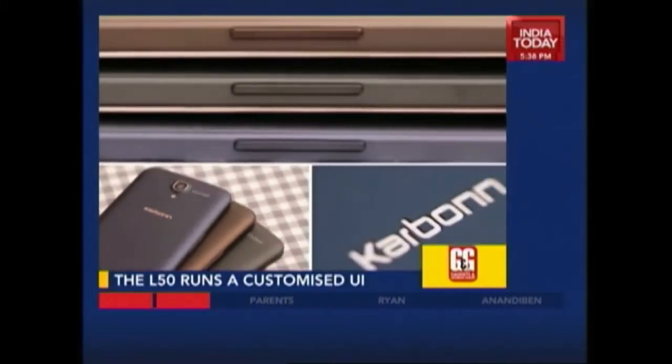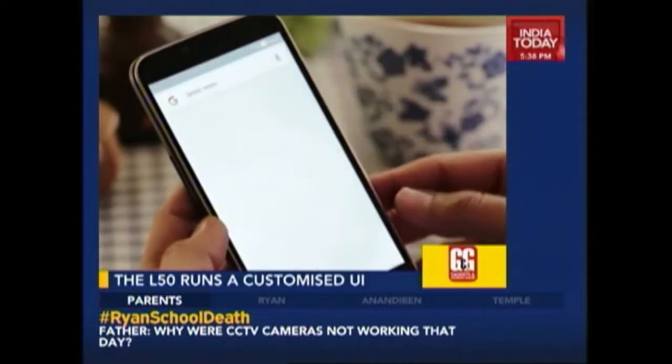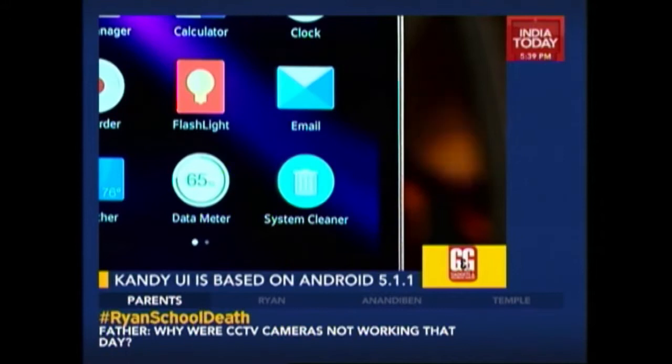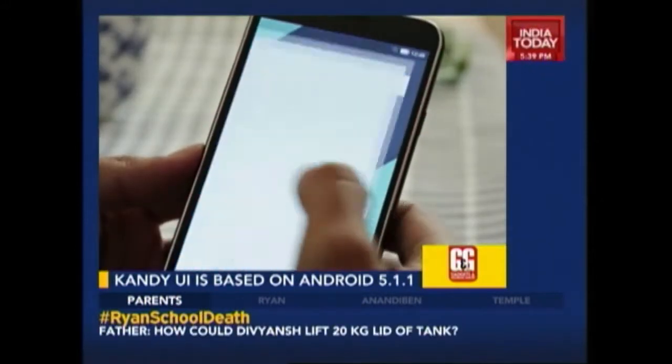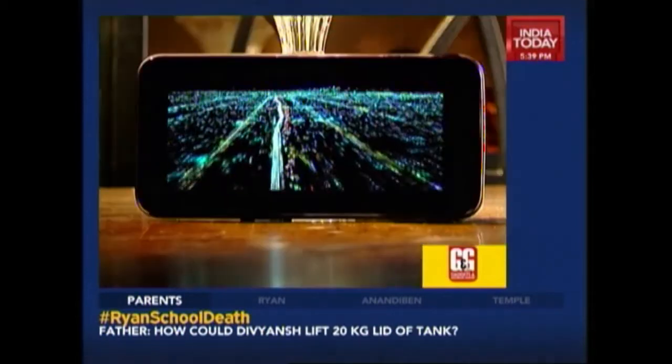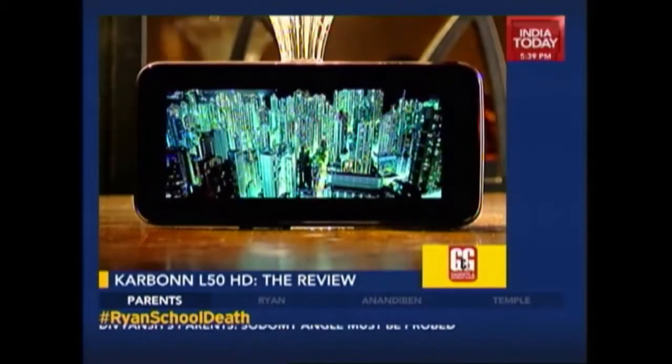The same effort seems to have gone into the software side of things. Gone are the ugly, tacked-on interfaces of the past. In its place, Carbon brings out something known as the Candy UI, which is again yards better than what they had offered in the past. Unfortunately, that's where the pros seem to end.